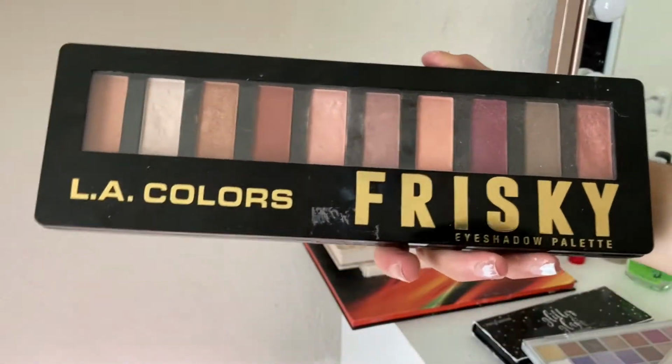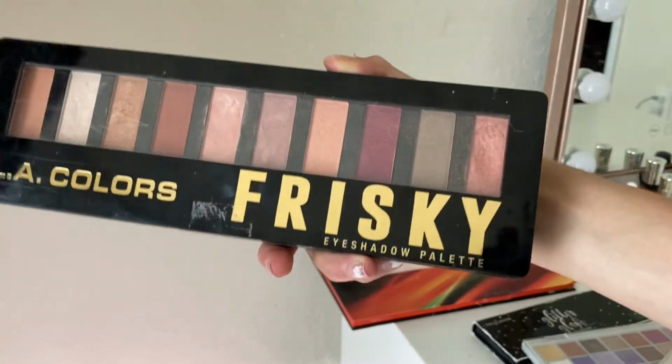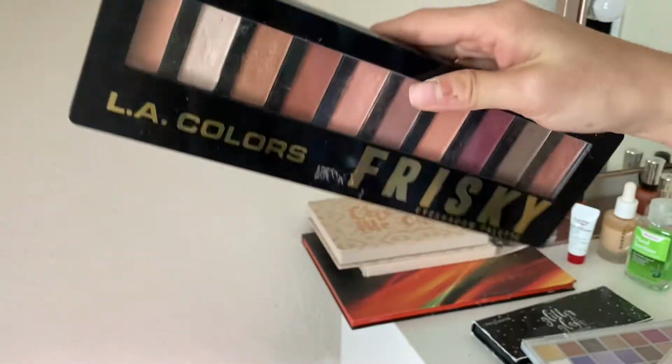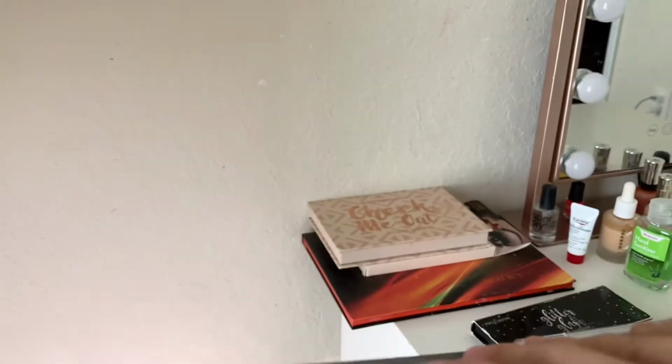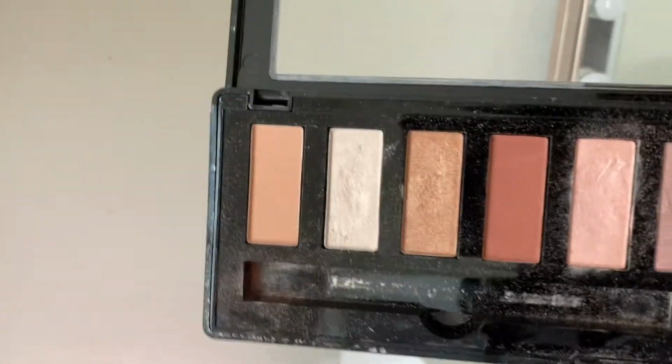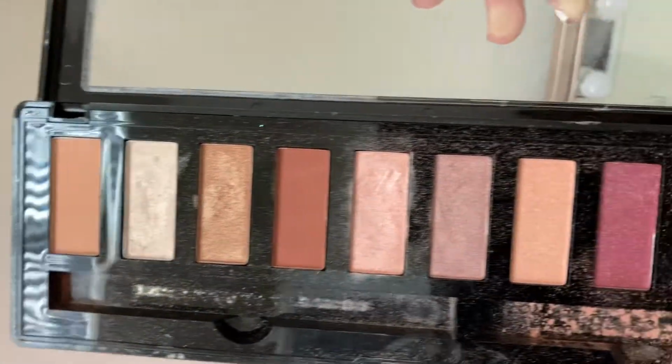So this is the next palette, and it's called the LA Colors Frisky. The other one was Fancy, but this is Frisky. This is actually one of my favorite ones. I use it quite a lot. It looks like this, and has these colors. I'm gonna just go into detail on what they look like.